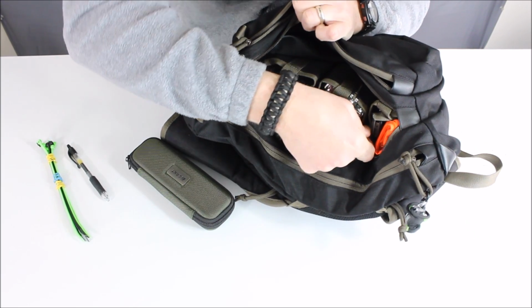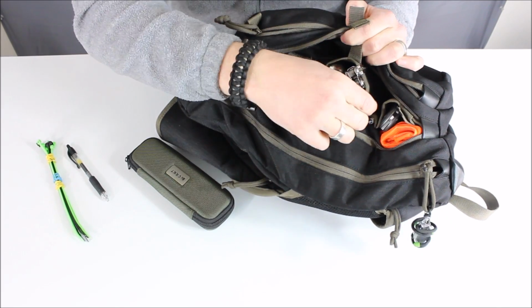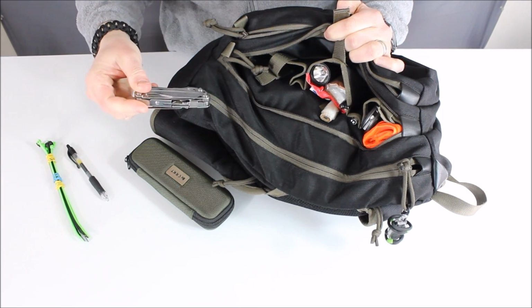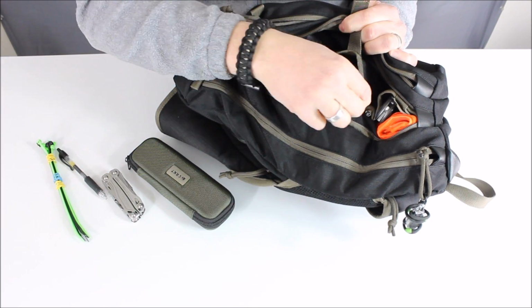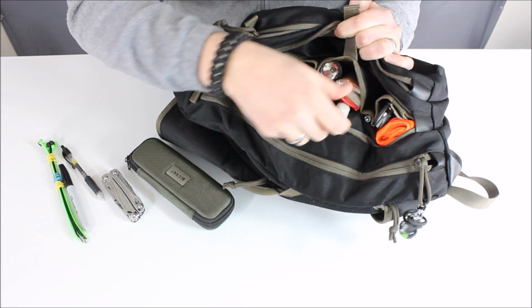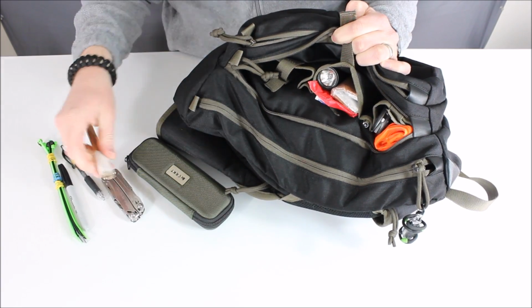and then here, if I can get this one out, I'll work that one in a second. That's another pen there. In this middle section, I keep a Leatherman. This is a, what is this, a Wingman. That's a Wingman. I do have a Sharpie in there. I've got a carpenter's pencil with some duct tape on this end of it.